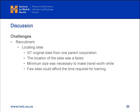So definitely recruitment was a challenge. Locating the sites was quite difficult. We were doing it on both ends, IWH and Workplace Safety and Prevention Services. And I think we ended up, when we said we have to get going on this, with a total of 7 sites. And 5 of those 7 sites originated from a parent corporation. So we were quite thankful to that parent corporation. However, it did introduce this selection bias.